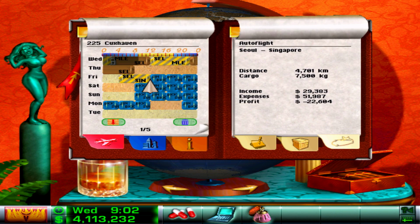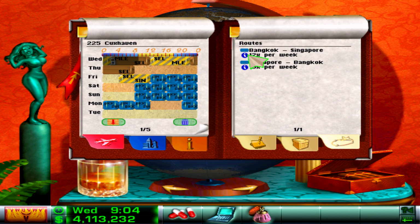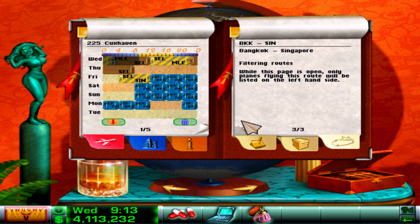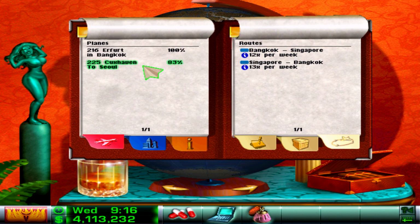How are we doing? I actually want to check something. If we go in here, so image of the route's at 82%, so I mean again I'm not really going to do too much with that. There's not much need to do much with that, sorry about the mic there. Yeah, I mean capacity's 95%, I really can't complain about that. We're all good, honestly, things are smooth.